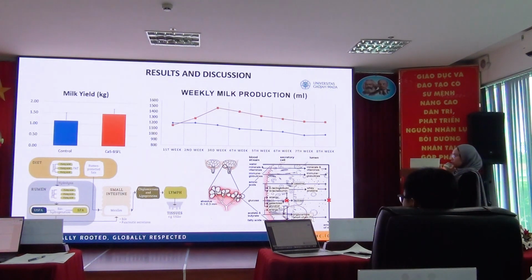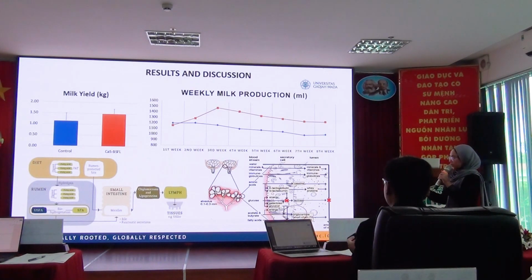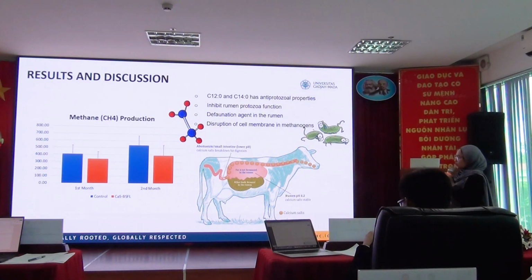So for the results and discussion, milk yield has significantly increased due to the bypass fat. Because the fat is protected, it bypasses the rumen and is directly absorbed in the abomasum and sent to the mammary secretory cells, enhancing milk secretion. Methane production has also shown a significant reduction compared with the control treatment.